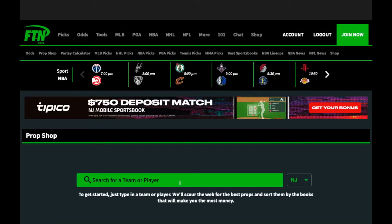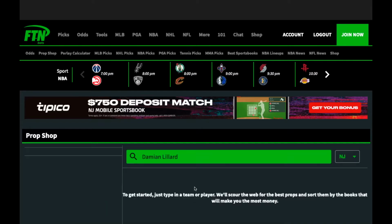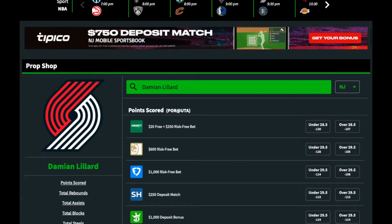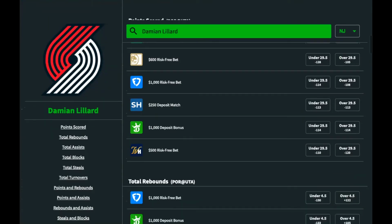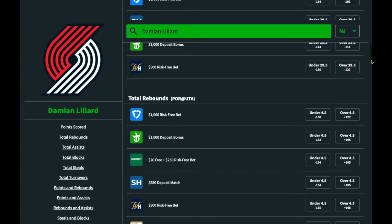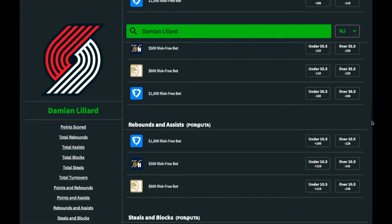So I got the edges based off of the numbers that the books have and the numbers that we're projecting for guys today. We're going to look through them. And the first one is Damian Lillard. So you type in his name and you're going to come up with a page that looks like this. What happens on this page is it's going to give you his points scored, his rebounds. If we scroll all the way down, you're going to see assists, blocks, steals, turnovers, points and rebounds.